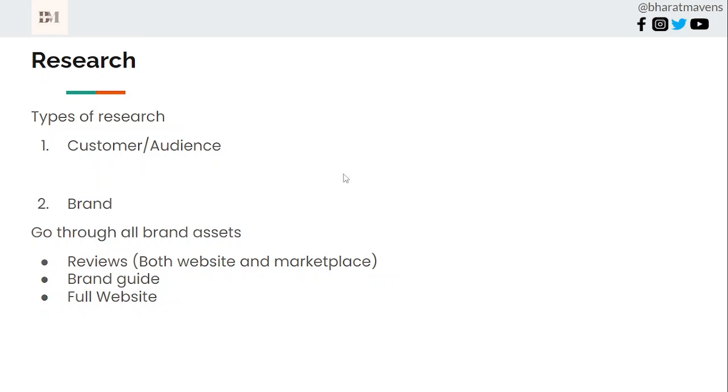Also you can go through brand guides. Next, it's competitor research. Google Keyword Planner can be used to identify. You can just type in your brand name. For example, you have got a brand name called Nimans or something. Type in the name and see what people are searching for.